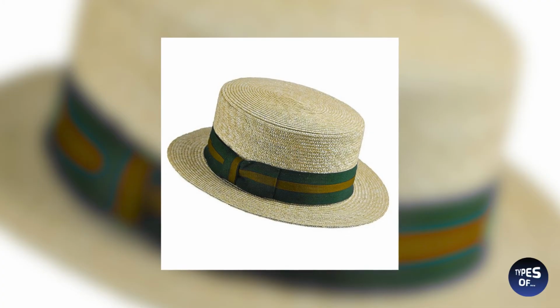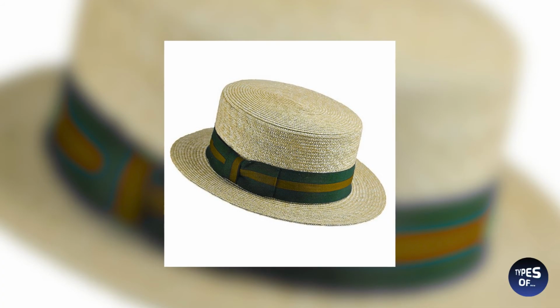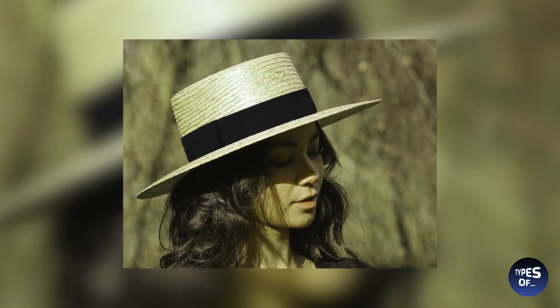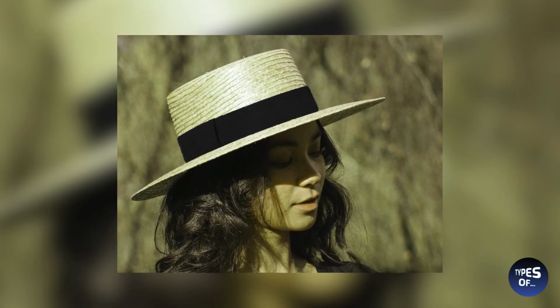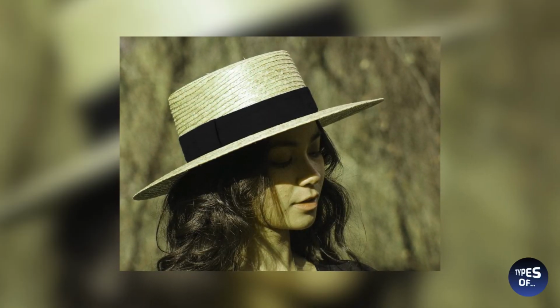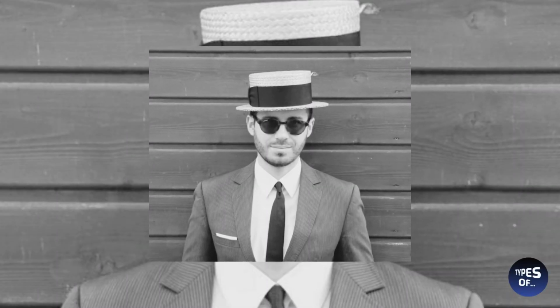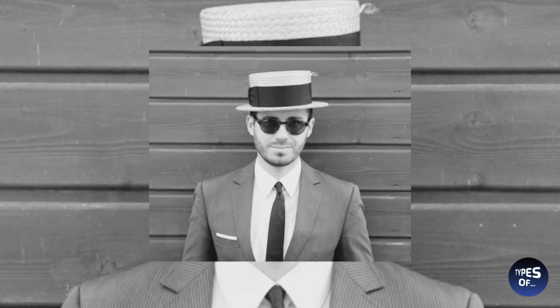Boater hat is very similar to Panama hat and fedora, but some details and materials are different. A fedora hat has a longer crown and brim than a boater hat. There is also a depression in the center of the fedora hat. Meanwhile, the crown of the boating hat is designed completely flat. During this time, soft straw hats with a boat-like appearance have become fashionable, which have become very popular among women.